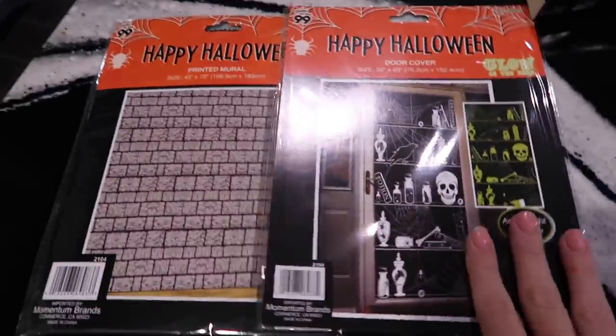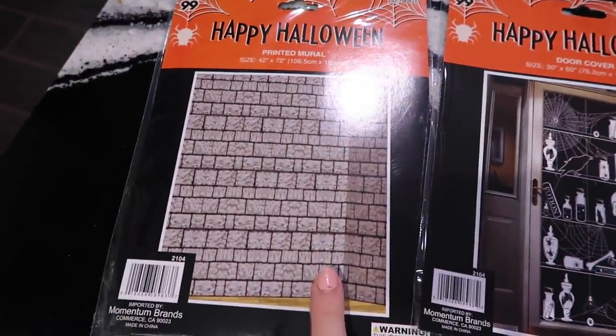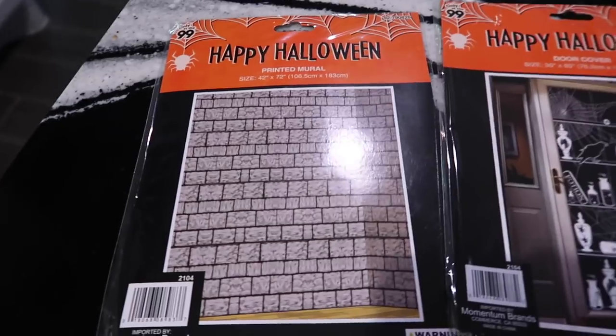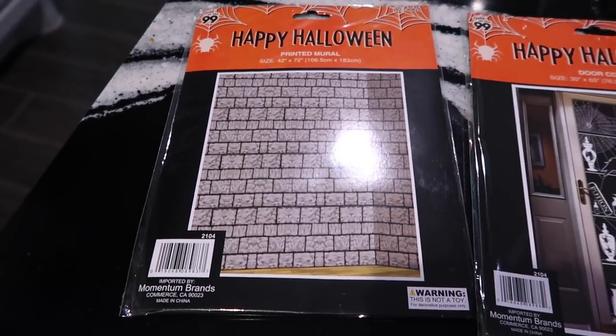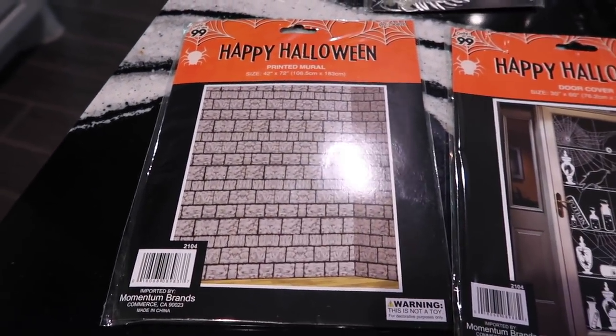Some things that I got from there are these fun little backdrops. This is a gray brick, a spooky little brick wall that I'm going to put over the candy table that I'm going to make. It just gives it this spooky little decor in the background.